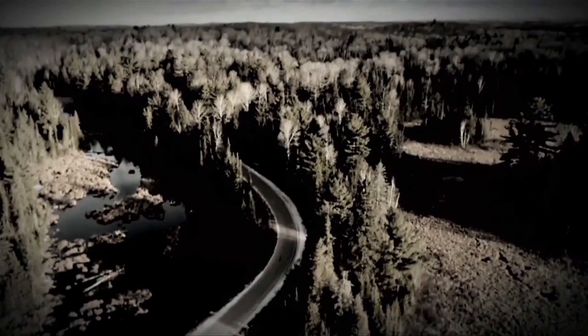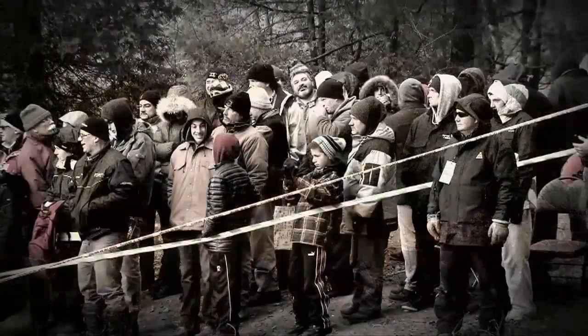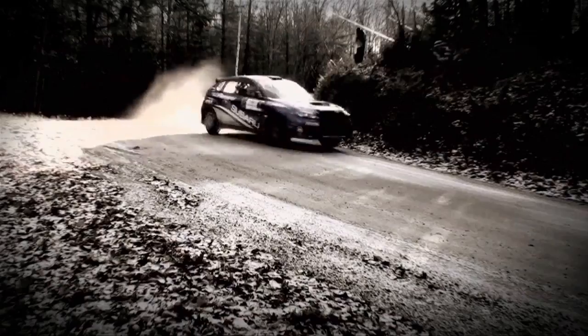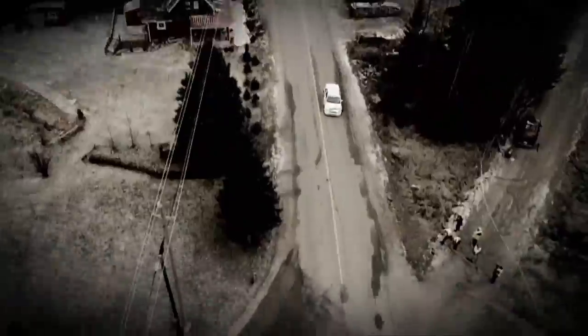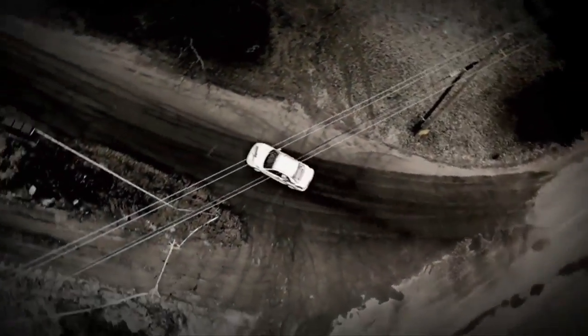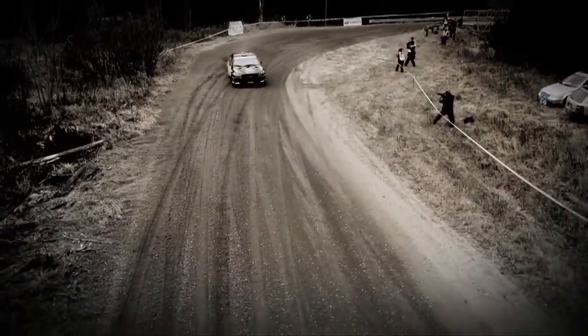The Rally of the Tall Pines. Since its first running more than 40 years ago, it has grown into the ultimate driving challenge. The last rally of the season, and it brings together the best drivers from across our country. And on these roads, they will face their toughest test of the year. It is the final round, the 2012 Canadian Rally Championship, right now on TSN.